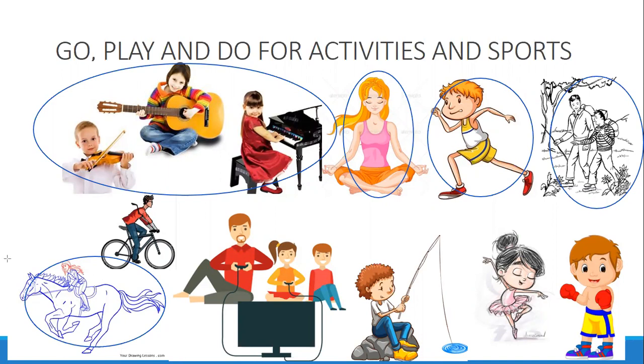We have a family here. It's the dad with the children. And, what are they doing? They seem to be very happy. Yes, they are playing video games. Excellent. And here it's also Marquito trying to catch a fish. Very good. He is fishing.